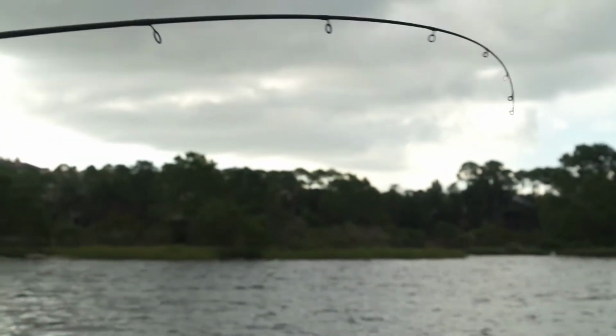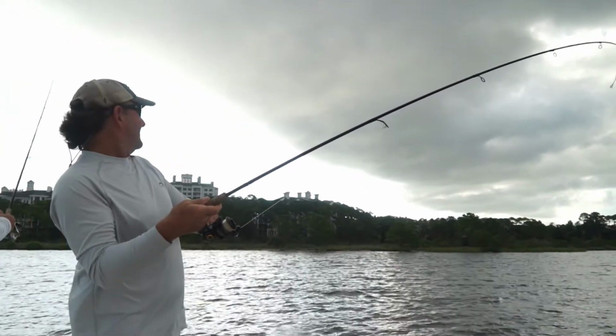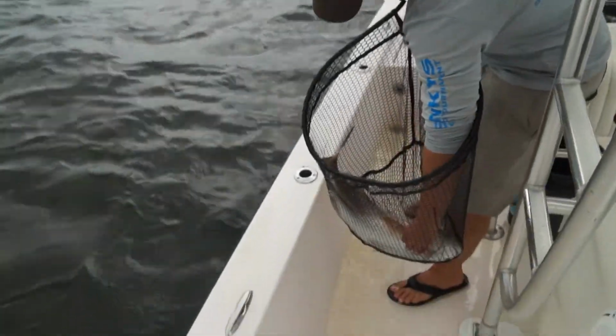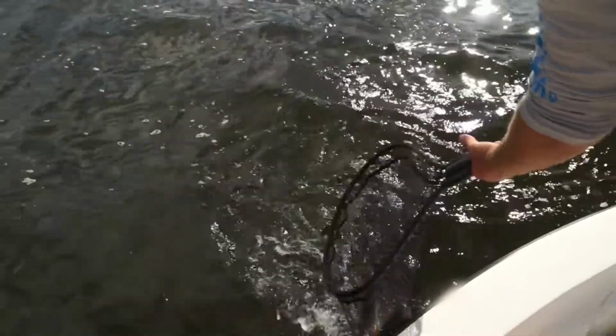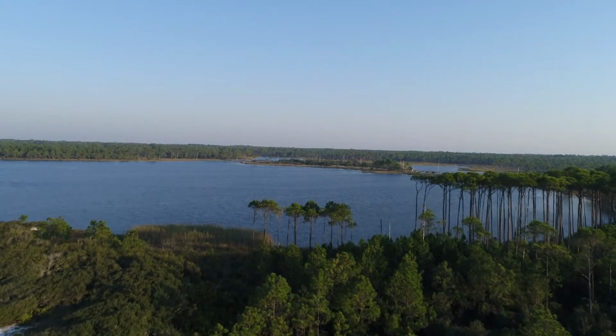There he is. Oh, hold him, little hook. There he is. Put some heat on him over there. Oh yeah, yours is bigger than mine. Net shot. South Walton at its finest right here now. Man, these fish been biting like this all day long. There we go, there we go. Bullseye, man. Money shot. South Walton at its finest.